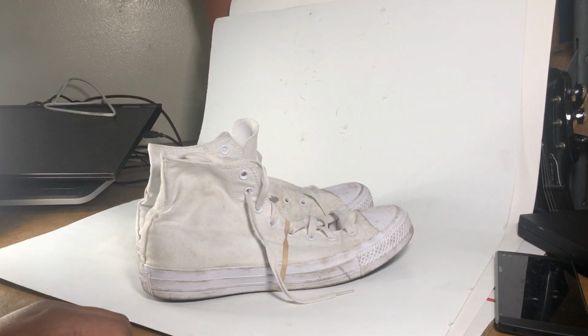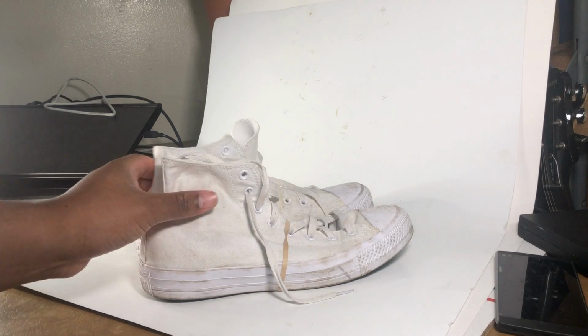I'm going to probably clean these up. I'm going to see if I can use our special solution: some OxyClean and a dash of bleach with some vinegar. See if that will work. If not, I just ruined a pair of good shoes. So, two Converse, Nike running shoes.